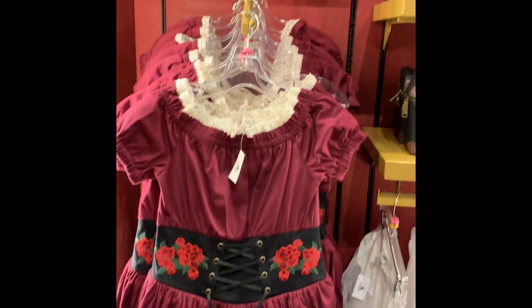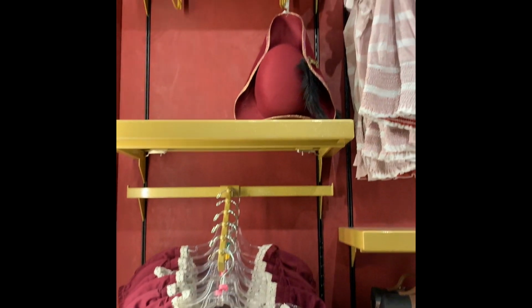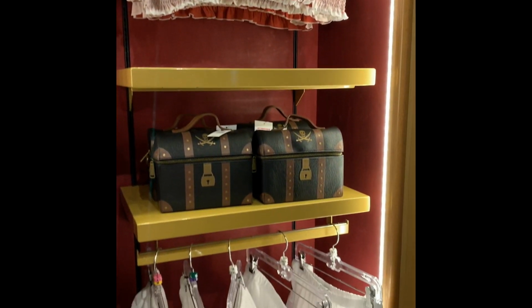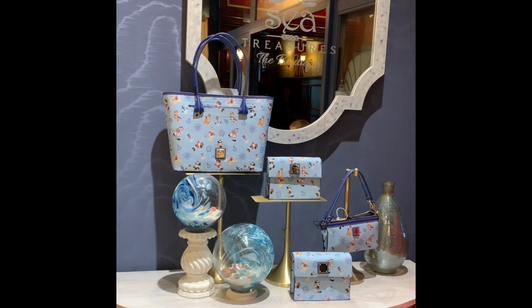And here is a picture of the pirate outfits that they had. I don't know if they sold out or what, but they were putting more stock out. So I'm going to assume that people came and bought a bunch of stuff and they were just restocking.